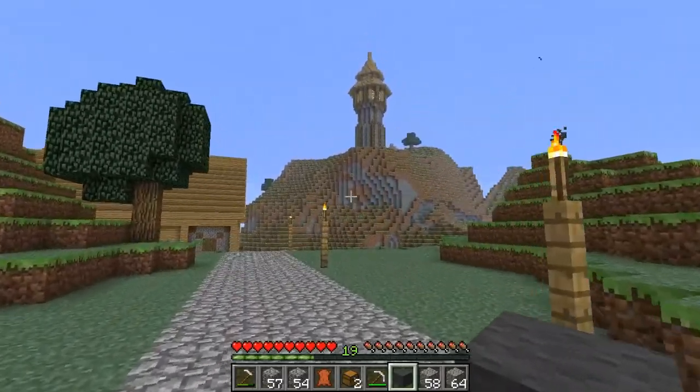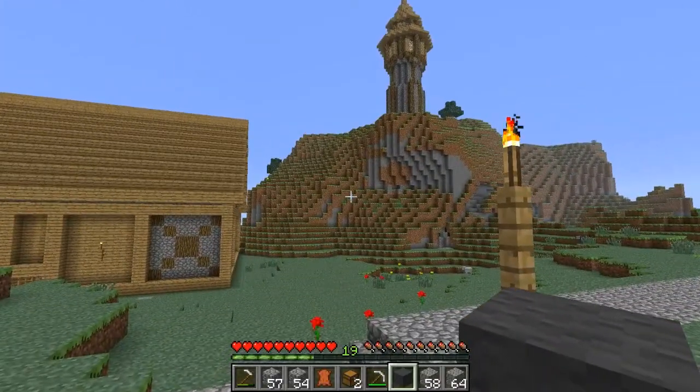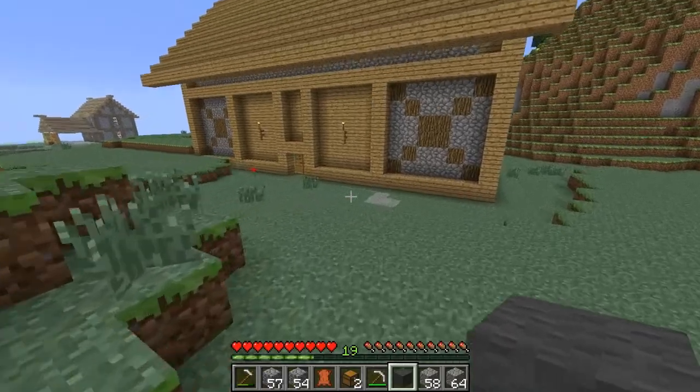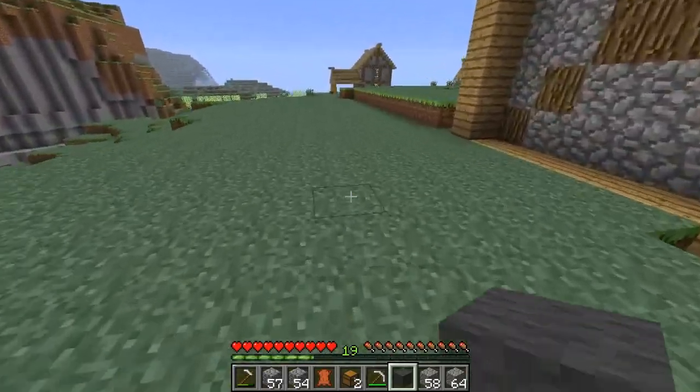See, it looks so massive from down here. It's just because the mountain isn't that tall. It looks pretty cool, though. Tell me what you think about all my buildings. Any suggestions to make them better, or anything, really. What to build next? Definitely what to build next. You need to tell me.